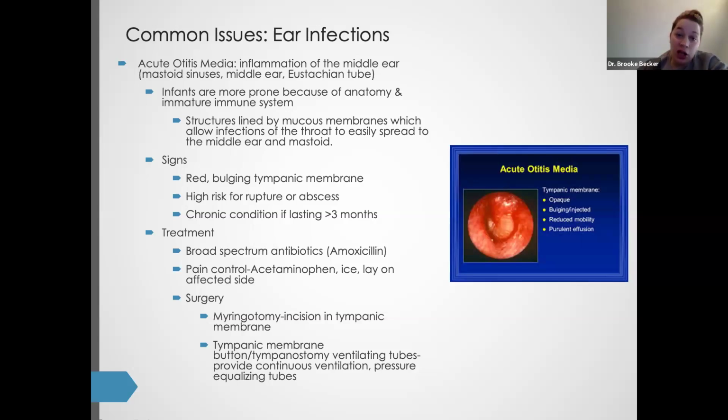If kiddos continue to have a lot of ear infections with the ear tubes in place, then they might have to get something like a button tube or a T-tube. So that's something that's more permanent. Your myringotomy tubes usually fall out within 1.5 years after surgery. But the T-tubes stay in place. And eventually, as the child gets older, if they stop having the ear infections, then they will go in and take those T-tubes out and patch where the tube was.